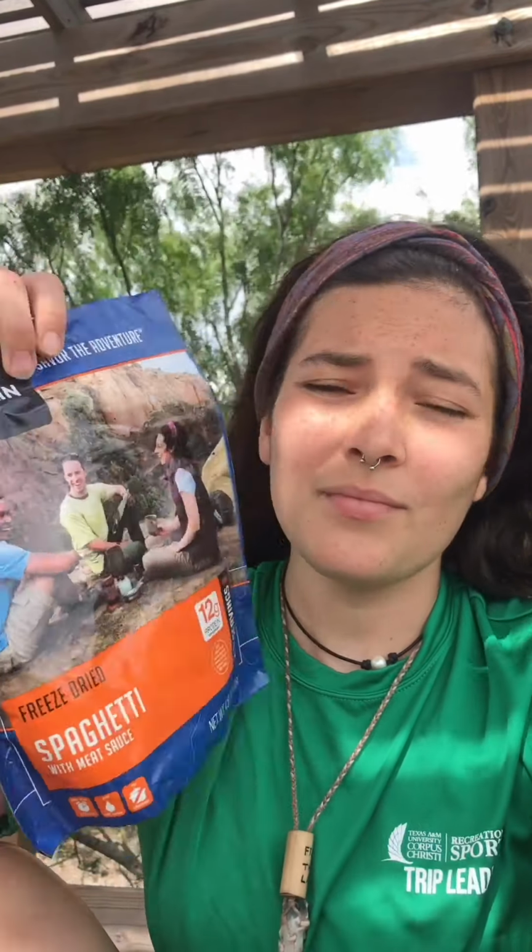That just won't work. Here I have a couple examples of some backpacking meals. This is a Mountain House brand, and this is Backpacker's Pantry. For these, all you have to do is add boiling water, let them sit, and they're ready to go. These are packed with calories and nutrients and will definitely keep you going and replenish you after a long day of hiking.